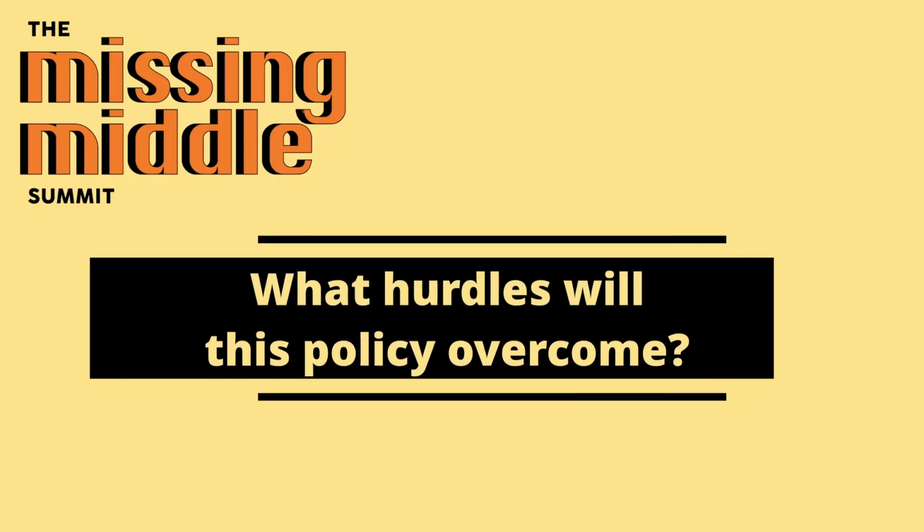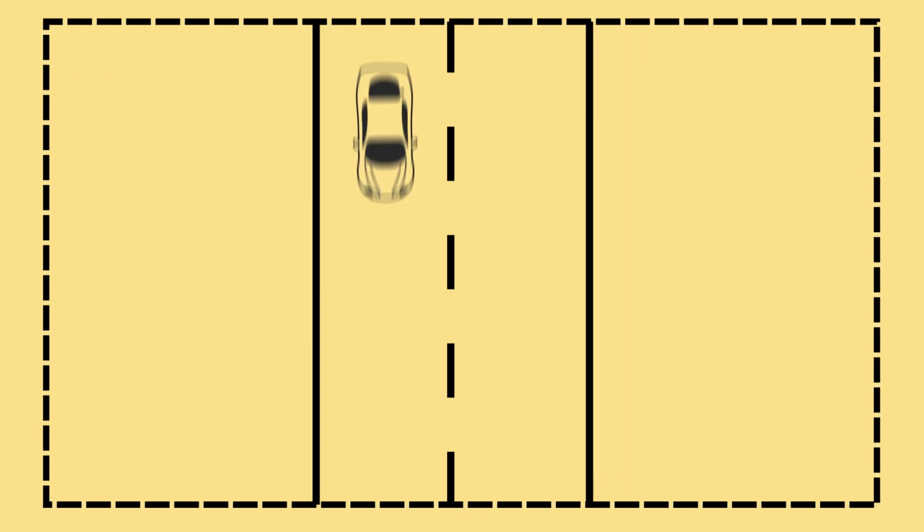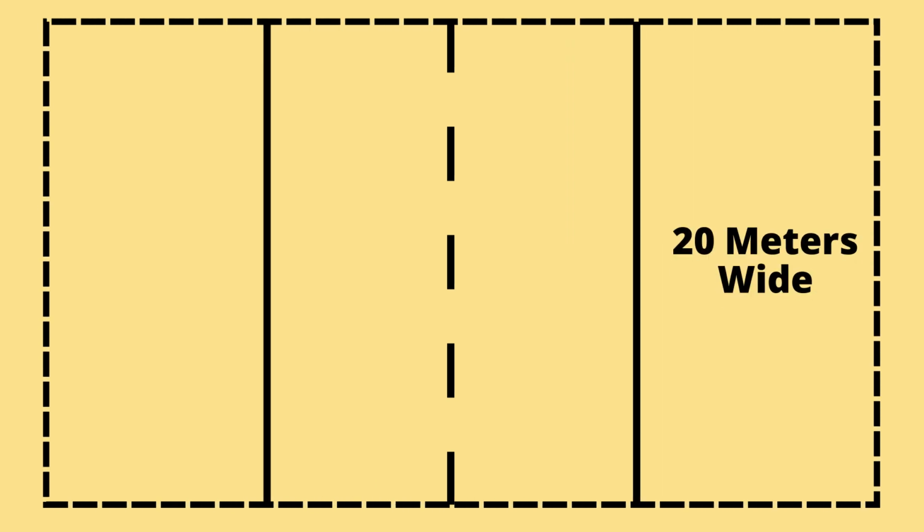What hurdles will this policy overcome? So far, you have those streets, on Lansdowne and Dufferin, that are mostly even 20 meters wide, right? They feel like a street that could definitely accommodate more than a single family or 2-story home, which is the current situation. Getting the major streets to be as of right means that you will pass the approval process.